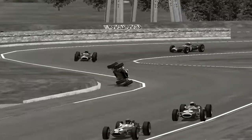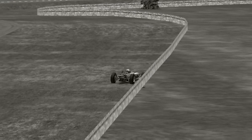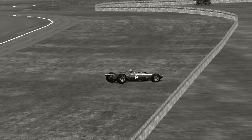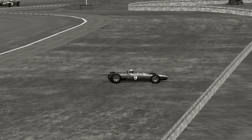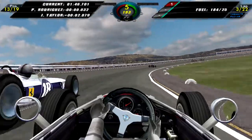Coming through that left-hander, then through the right-hander, through the same corner I lost control, touches that raised curb, which sends him flying onto the other side of the track, off the track even, and he is out of the race.